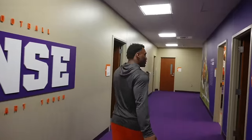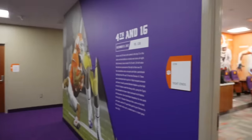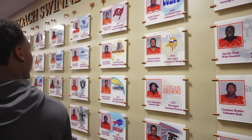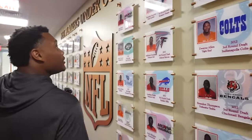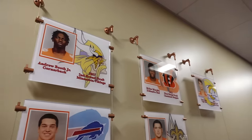Let's come upstairs. Wide receiver room over here. Offensive lineman room over here. Quarterbacks, tight ends, running backs. This is my room right here. I'm being coached by CJ Spiller. Like, that's one of the best running backs ever. So it's pretty awesome. Here are all of our past Clemson football players under Coach Sweeney who went to the NFL. T. Higgins, Trevor Lawrence, Andrew Booth, Miles Murphy, Brian Bresee, all these people.